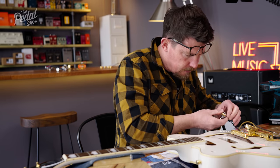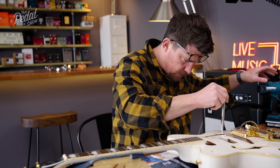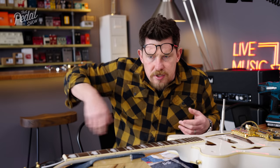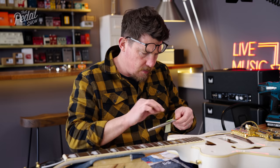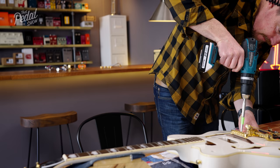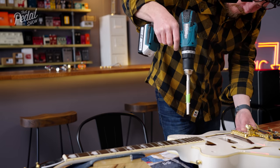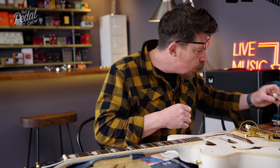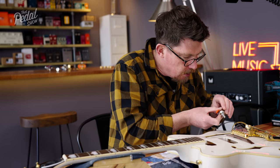Super sharp. What I can do now is just measure the depth that it went to, put a bit of tape around it so I know how deep to go on the others. It's really lovely and sharp, that tool, so at no point was I in any fear whatsoever that it was going to crack the top or really harm the finish.